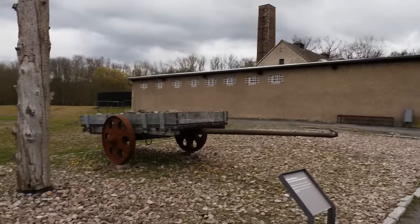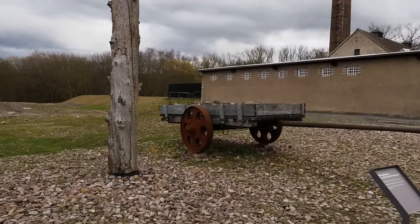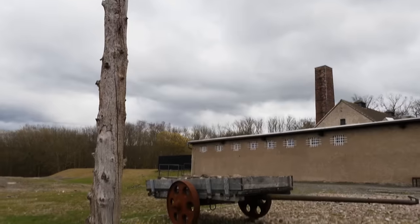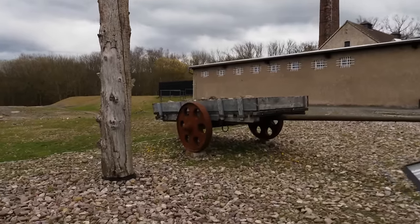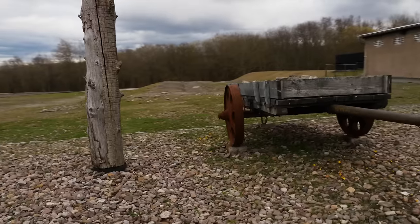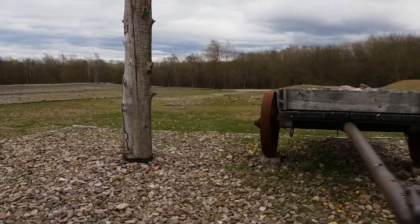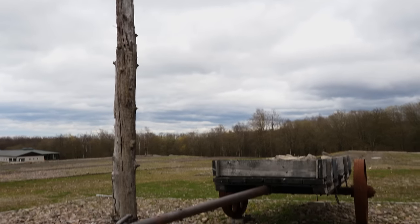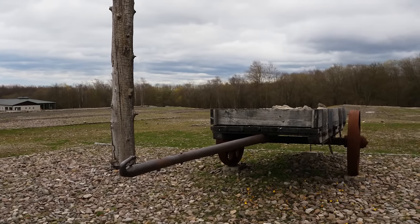We're getting ready to go up to the crematorium, but I wanted to show this real quick. This is called just simply the pole in the wagon, and it represents the brutal treatment of the prisoners here at Buchenwald, and also the forced labor that they had to endure while they were here.